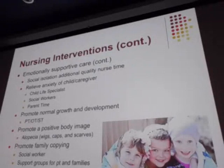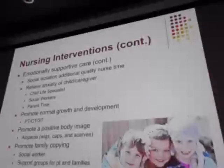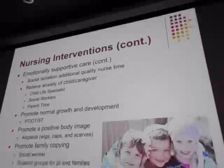Promote a positive body image. So a lot of them lose their hair, alopecia. So wigs, caps, beanies, scarves, all kinds of things. Make it kind of fun for them. A lot of the units will have a basket of things that are donated, like people who crochet really well will bring and drop off baskets of things so that they have beanies and stuff like that. And then promote family coping.